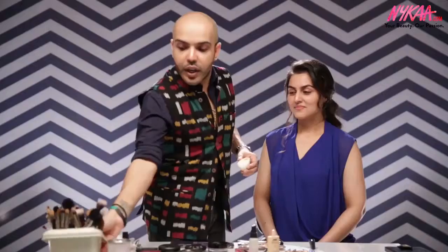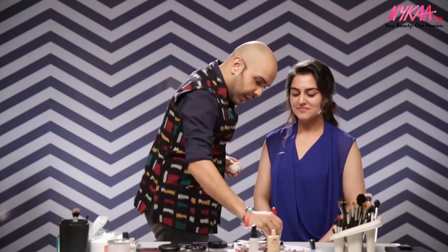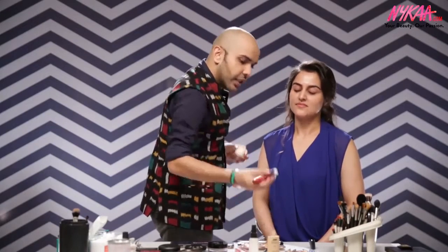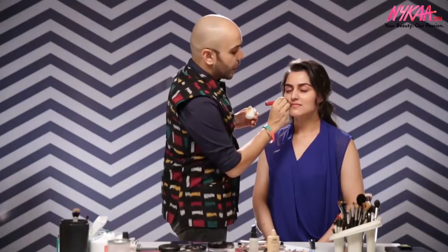Now I'm using my brushes. It blends easier when you use brushes. The beauty blender is also magical, but sometimes I prefer the brush, and in the end I like to touch up with my beauty blender.